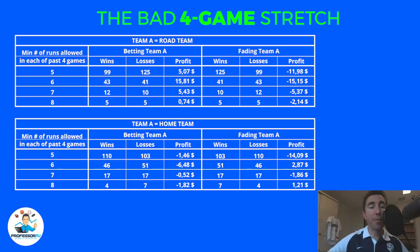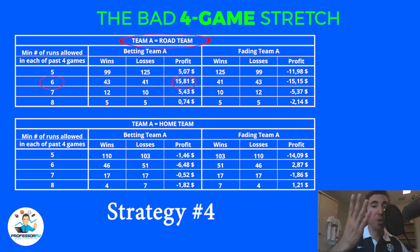Why don't we break down the results, depending on whether Team A played on the road or at home? If you glance through these 2 tables, you'll see that the most fruitful scenario without a doubt is a minimum of 6 runs allowed per game when playing on the road. So we'll focus on this potential system that I'm going to call strategy number 4. Now obviously a sample size below 100 may not be extremely reliable, but still this is our best option by far. So we'll keep digging for further validation regarding its trustworthiness.